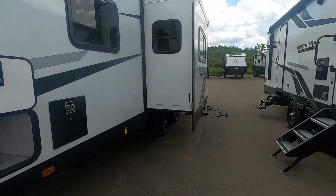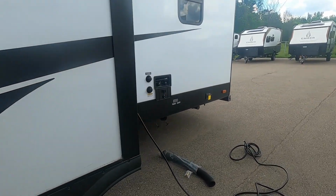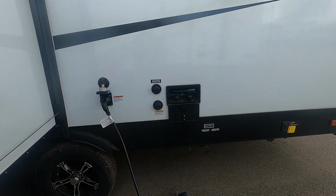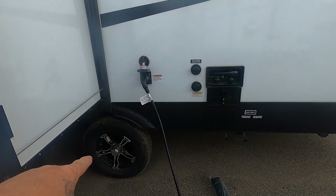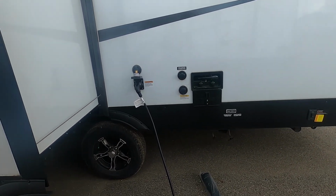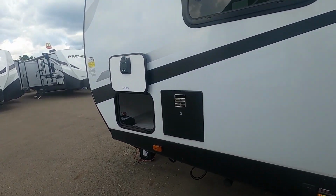Then I want you to also think about where your power and water connections are going to be. They are both your docking station and your power station. Short cords are going to be behind your tires, on your driver's side of your tow vehicle, or your off camp side of your unit. So once you arrive, unhook your hitch.